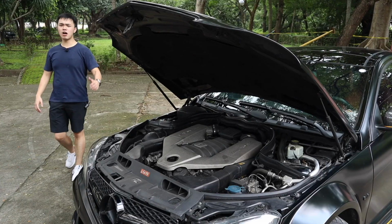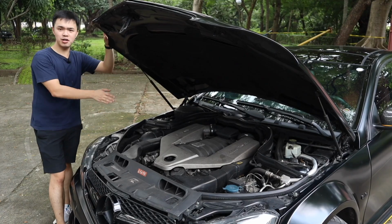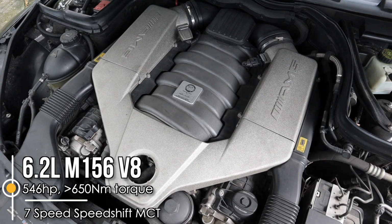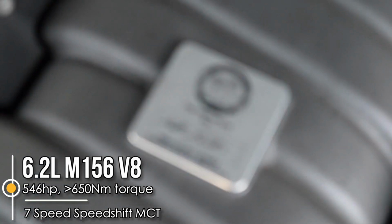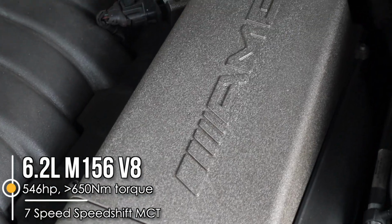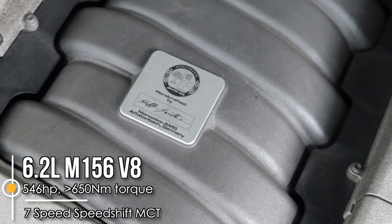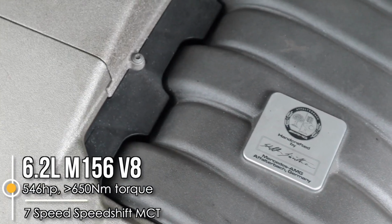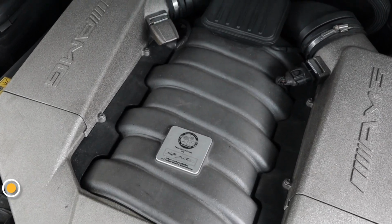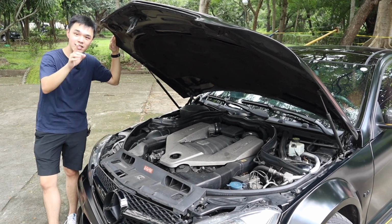We now have to talk about the most important part of the C63 AMG, its power plant. So under the hood is a 6.2-liter naturally aspirated German muscle V8 making 487 horsepower and 600 Newton meters of torque when stock. But obviously this car right here is not stock. So this has been tuned to pump out 546 horsepower. I'm not sure about the torque figures on this one, but it is probably safe to assume it's anywhere between 650 and 700 Newton meters of torque. Mated to a 7-speed Speedshift MCT, which I shall explain later.